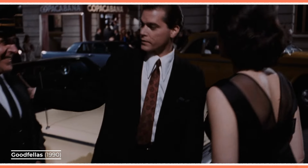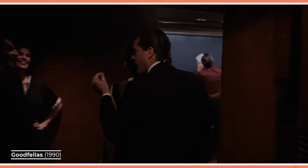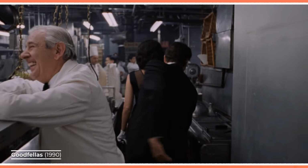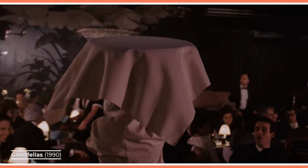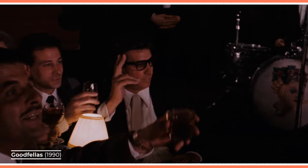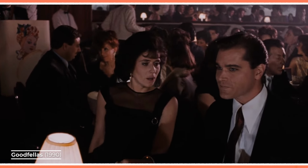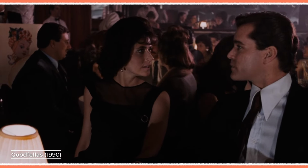Another effect which long takes may have is to build the world of the story, the space it takes place in, and the characters which inhabit that world. By having the camera flow with characters through a space, it can both introduce the location itself to the audience, as well as how different characters interact with each other, what their relationships are, and the hierarchy or power dynamic that exists between them, all without interruption.